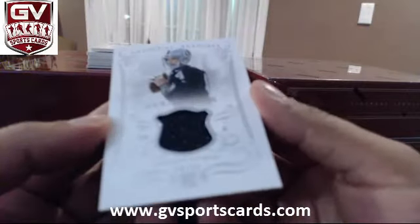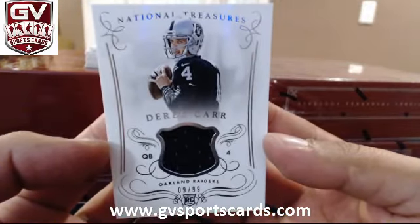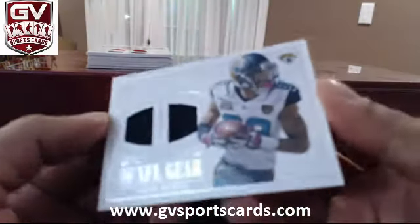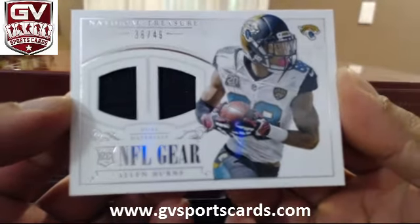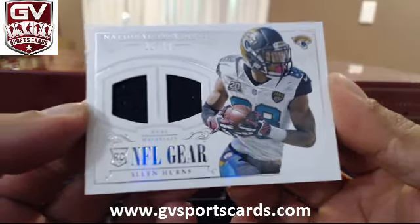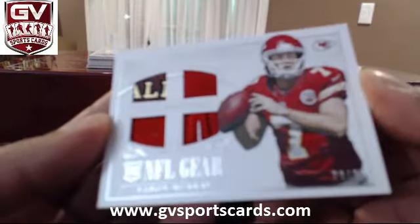Next, we got Derek Carr jersey, 9 of 99 for the Raiders. Raiders is Dekane. Next, we got 36 of 49, Alan Hearns, NFL gear, dual jersey for the Jags and Baker's Baseballs. 36 of 99.